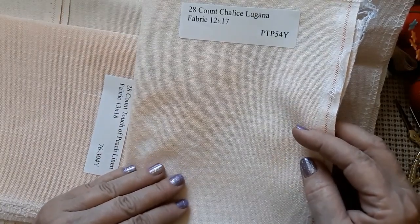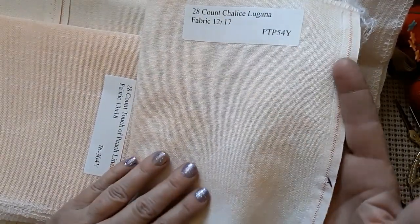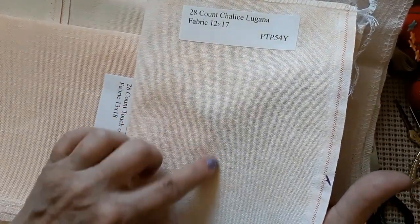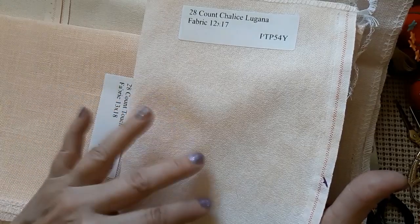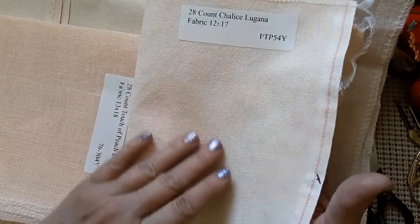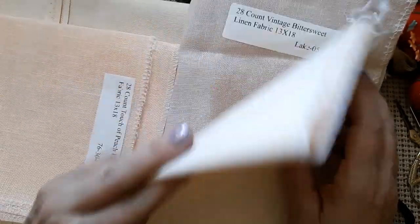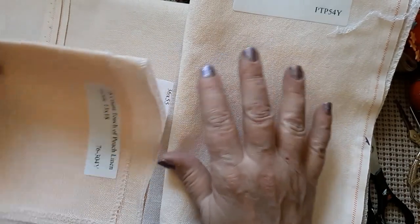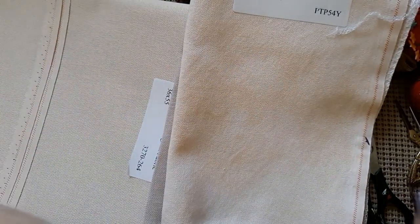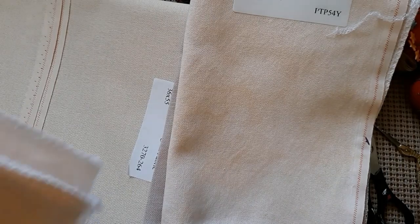And this is called Chalice Lugana, 28 count. It's really pretty. It's kind of got some orangish fiber, not dark orange, but I guess that's orange. And then the background is like a peach. And this fabric, oh, I did get 2 pieces of linen. I lied. You know, it was a day. I just wanted to try things out.